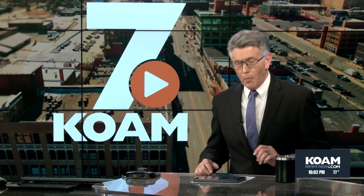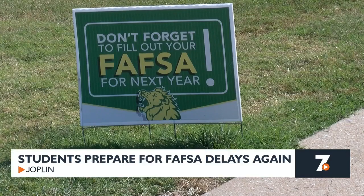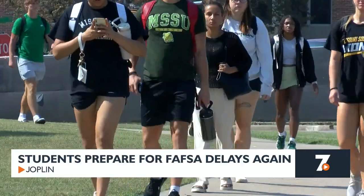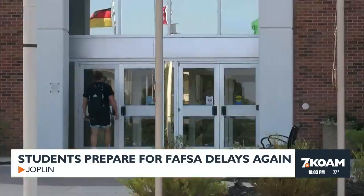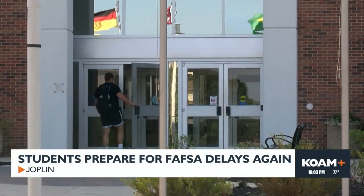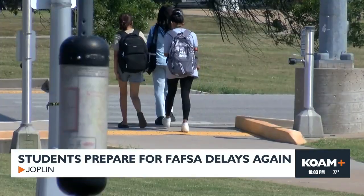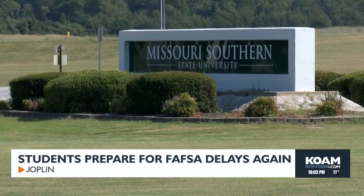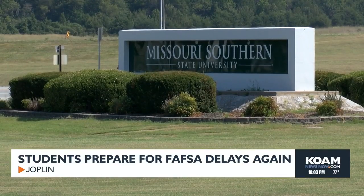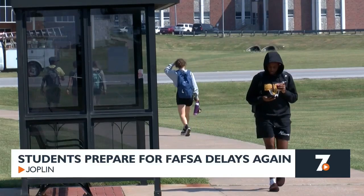For the second year in a row, parents and students can expect to see a delay for the Free Application for Federal Student Aid form, better known as FAFSA. The current FAFSA opened in late December of last year, causing concerns with delayed form completion, delayed aid reports, and delayed award packages from universities. The U.S. Department of Education announced the form for the 2025-2026 school year will be open to students 2 months later than usual. Some local college students say it was stressful dealing with delays this year, and they aren't excited to deal with them again.